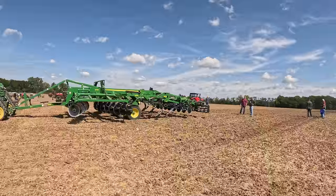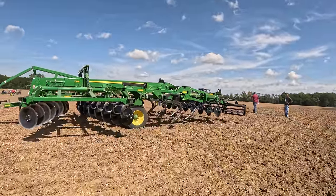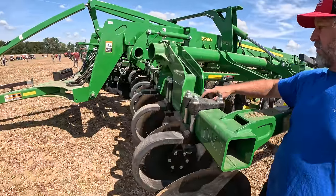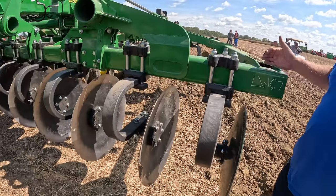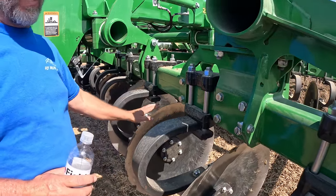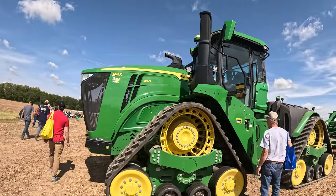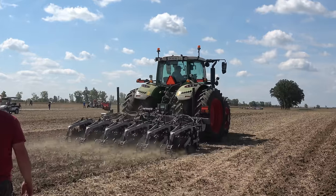Here they are doing some tilling demos. I didn't even know that was a thing, but I guess not all tillers are created equal. Yes. They call it a toolbar, where all the pieces bolt on. Sometimes these will be bolted together too. This owner will change the depth of this by itself. That's one of the larger tractors with the tracks. It is demo time.